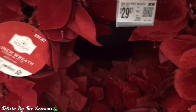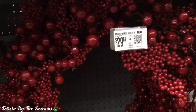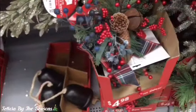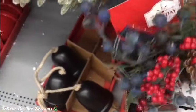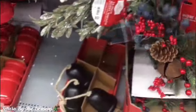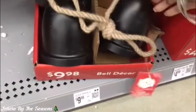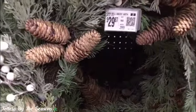They have brought in a lot of new merchandise, and you're going to be pleasantly surprised when you visit your store. A lot of these items that they have produced this year are comparable to some of your more high-end stores like Anthropologie, Pottery Barn, you know, those more pricey stores where they give you very tiny discounts. And using bells in your Christmas decor seems to be on trend this year as well.